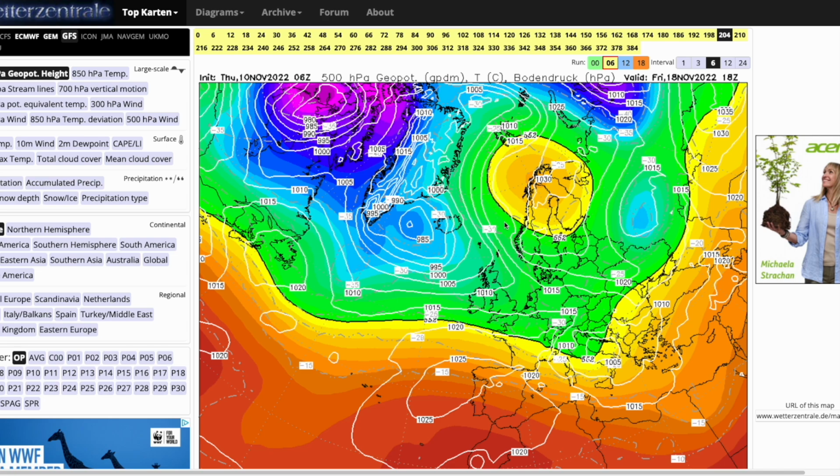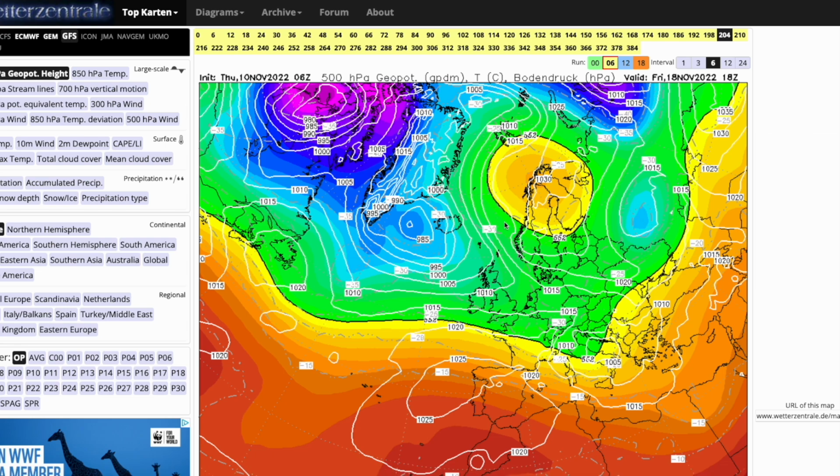Neither is GEM, neither is ECMWF, or any of the ensemble members apart from the odd one or two. So the model consensus is this high pressure to build in, cold easterlies to develop for parts of Europe, but not make its way to the UK. But we've got to keep an eye on it, because this cold air mass getting our way has only significantly developed within the last day or two.